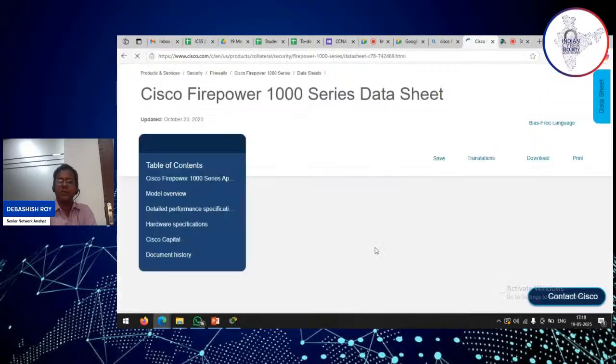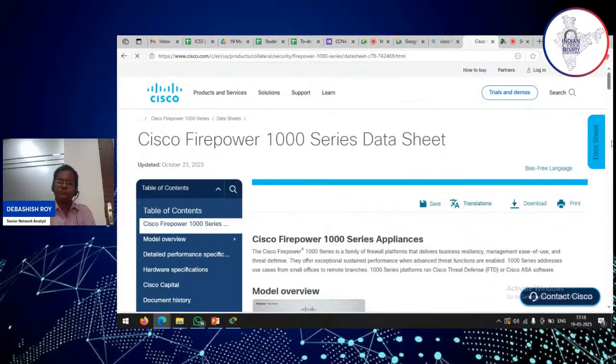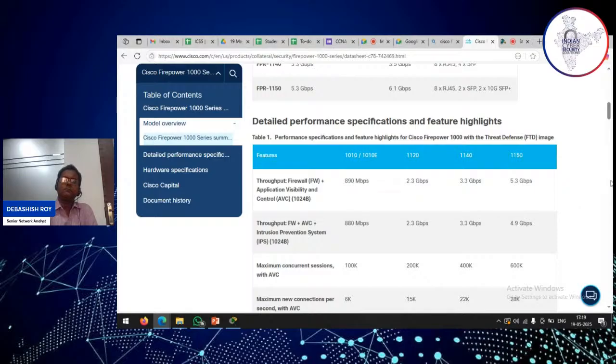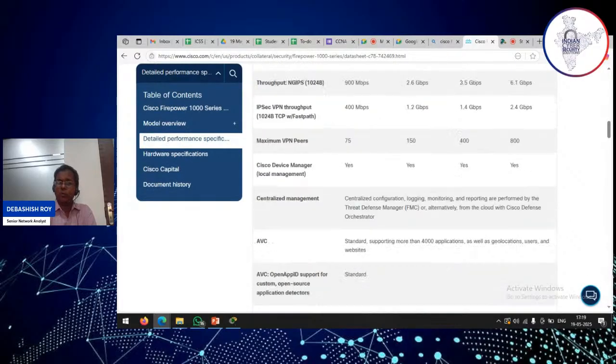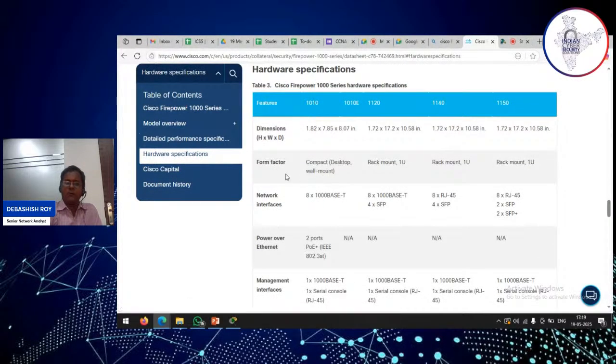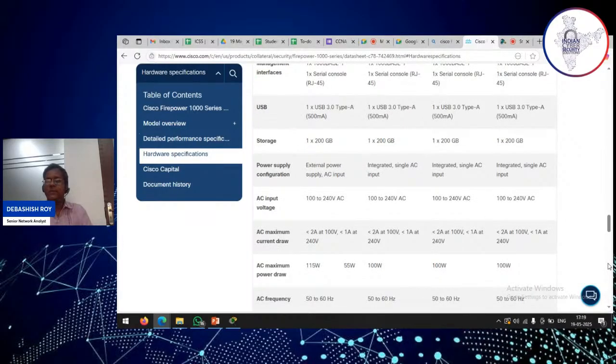You can click on view data sheet and get the details for the Cisco Firepower, that is the next generation firewall, or any firewall. You can view detailed information about the ports and interfaces it has, what the throughput is, and what models it has, everything. You can also see the hardware specifications, the form factor, the CPU and the network interface. Power over Ethernet, PoE, which transfers power through Ethernet cables, is also supported by the firewall technologies.